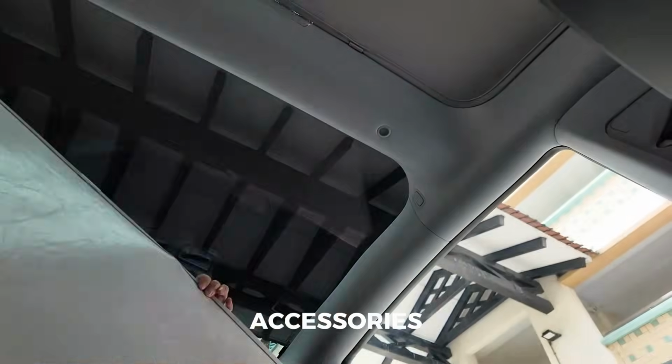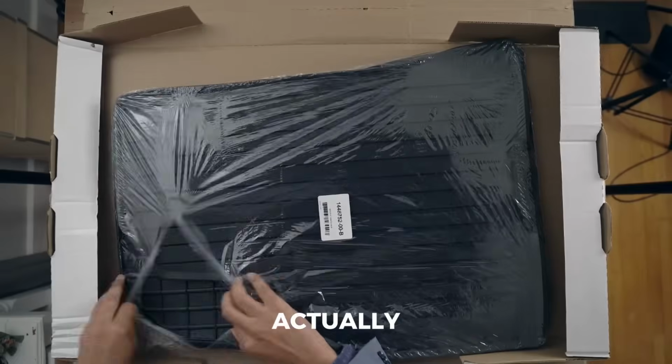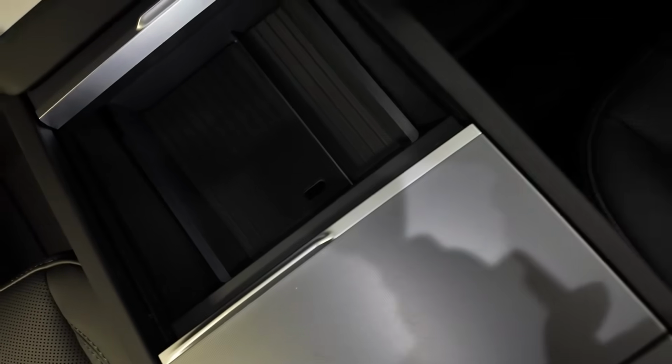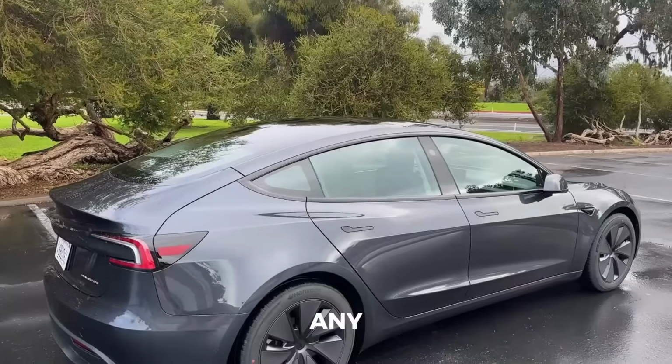These are the 13 accessories I kept, not for looks, not for clicks, but because they actually made the Tesla better to live with every day: functional, practical, and in some cases, essential. I've still got a few more aesthetic mods coming, but these are the ones I'd recommend to any new owner.